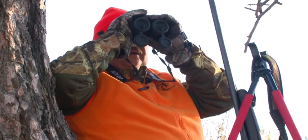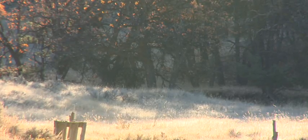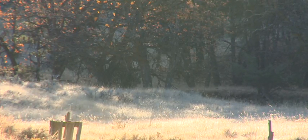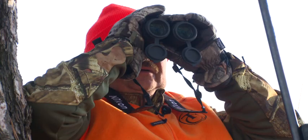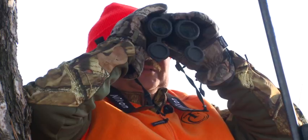There's a little buck coming down the hill. Oh, there's a bigger buck behind him. He's gonna have to come some close. Oh man, he's turning. This might actually work.